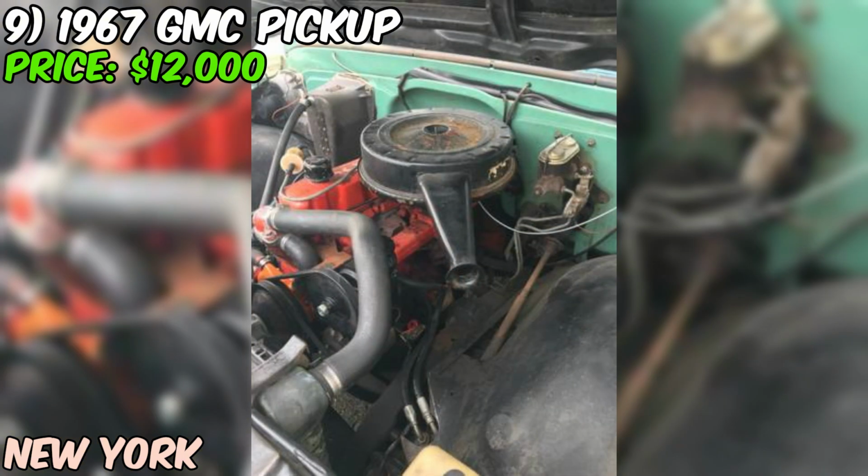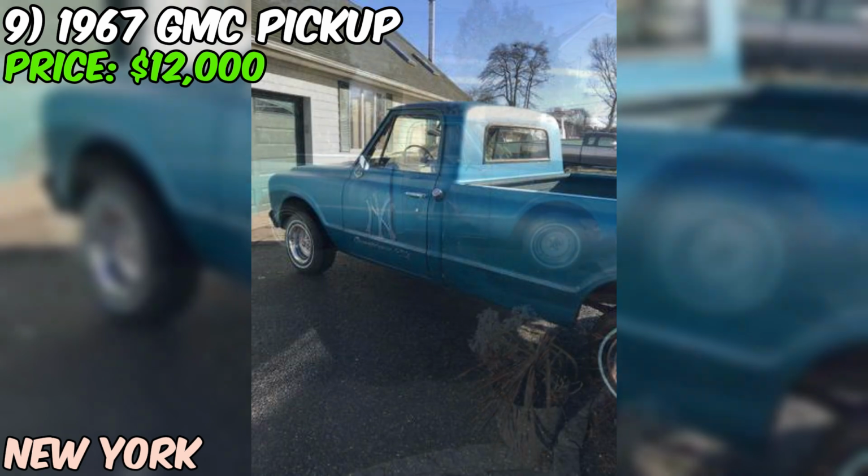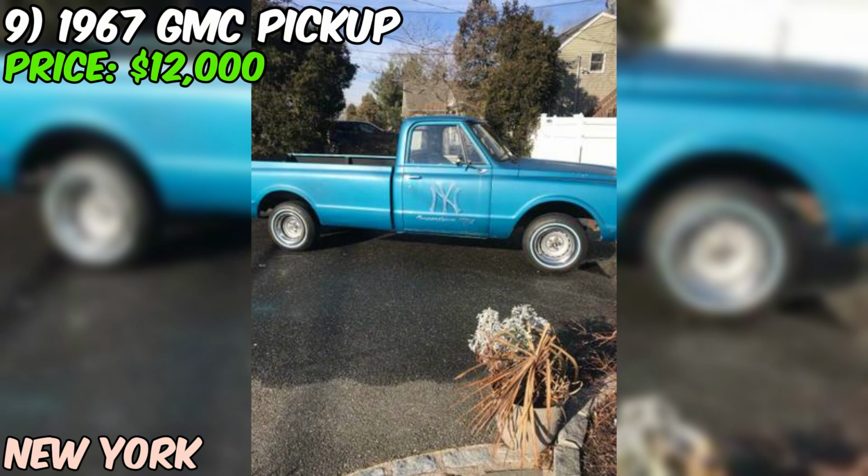The sellers put some real work into this blue beauty with new tires, a fresh seat, new gas tank and sending unit, and shiny chrome bumpers and side mirrors. But here's where it gets even better. It comes with a bonus 327 V8 and transmission. That's like getting 2 trucks in one. You can keep it original or go the V8 route if you want more power.